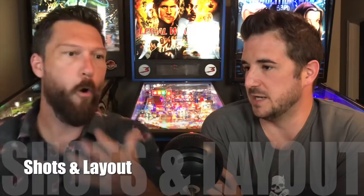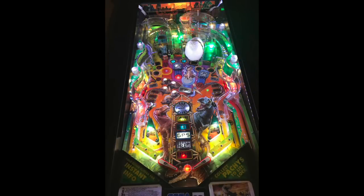It's a good layout. I like the colors. Let's talk about shot layout. Shots and layout. This is a board game, and I think that it's masterful. It flows. I think it's one of the better flowing board games. Flows like a river. It shoots strong.